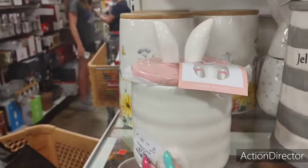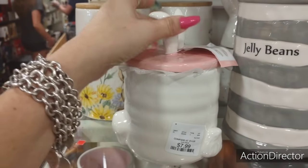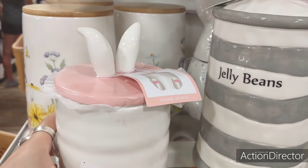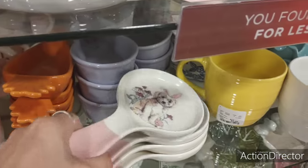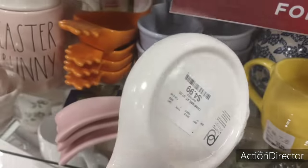All right, this is cute. I want this for my coffee bar. The lid's on wrong, but it's only $7.99. This is what it looks like. This is so stinking cute. Oh my gosh, he has like a little doggy. Here he is in a spoon rest. Tell me that's not adorable.